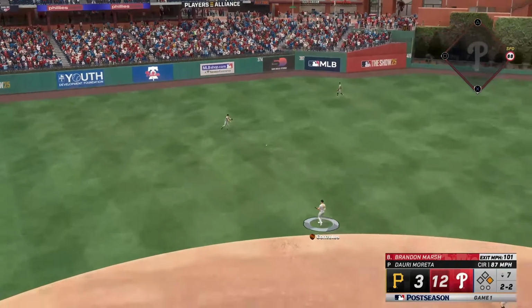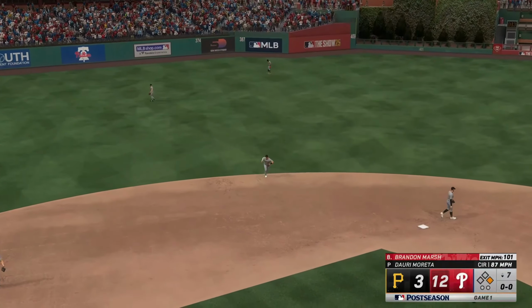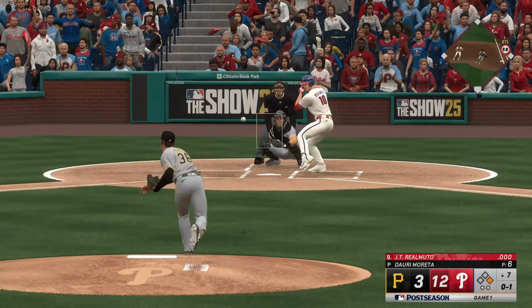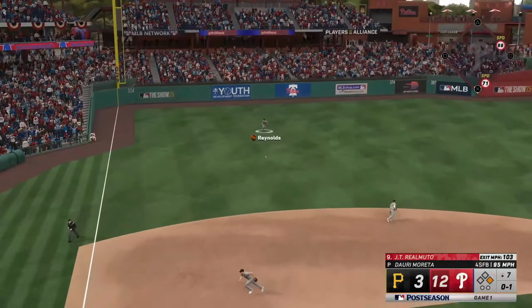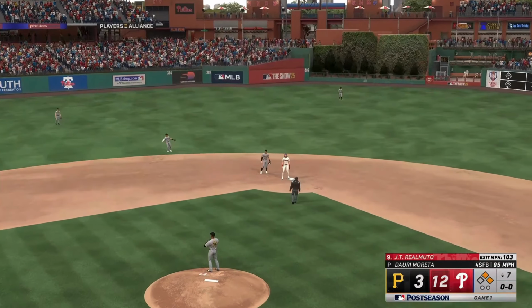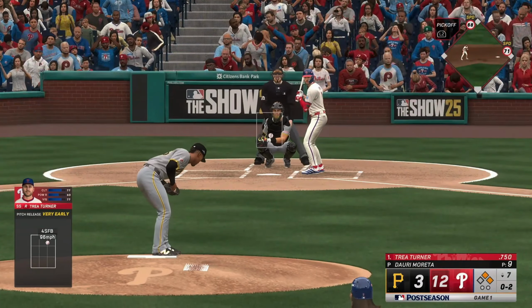A leadoff single into left field for Brian Reynolds to field. And JT Realmuto now up to the plate, 0-1 against him. He cracks that well. It gets past Schumann into left field. And Reynolds throws to second, see if he can get a cheeky out there. And nope, he's safe. 2 men on.